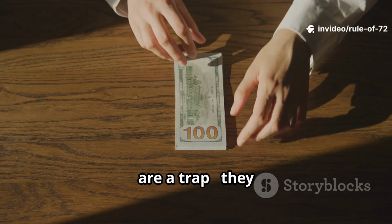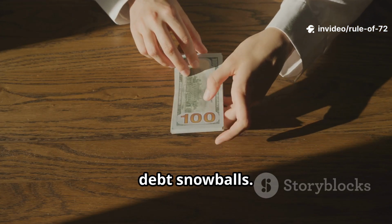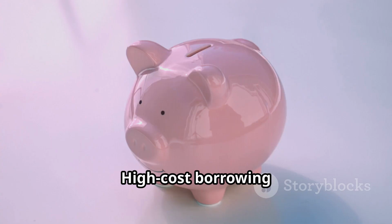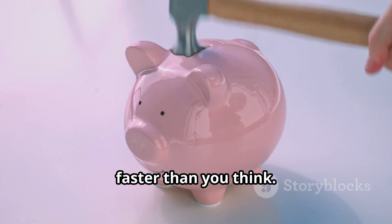Minimum payments are a trap. They let interest compound and the debt snowballs. Pay off expensive loans quickly. Make debt repayment a priority. High-cost borrowing wrecks your savings faster than you think.